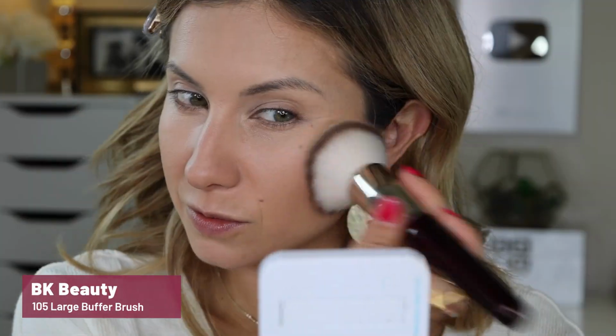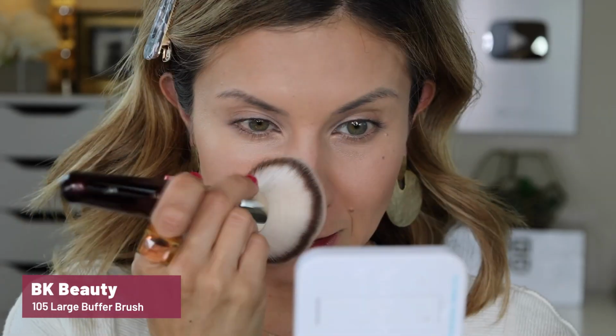I'm just gonna press this onto my skin so I don't disrupt the cream product that we used. I'm just kind of pressing it, almost as if this was a powder puff. So pretty, I love it.